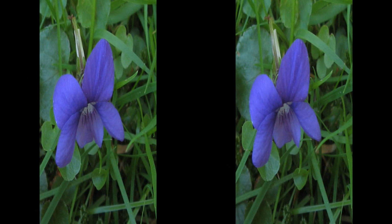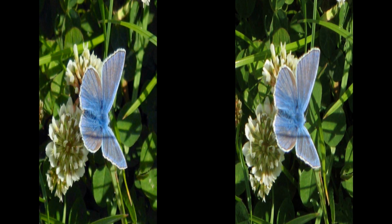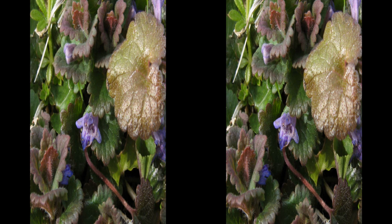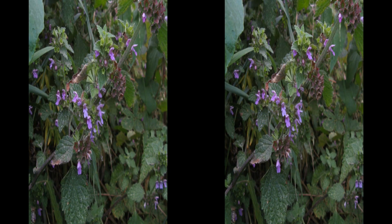Other flowers at this time of the year to be enjoyed are violets and dove-footed cranesbills. There are two blue butterflies, the common blue and the less common holly blue. Two quite small flowers are ground ivy and white bryony. This is the black horehound.